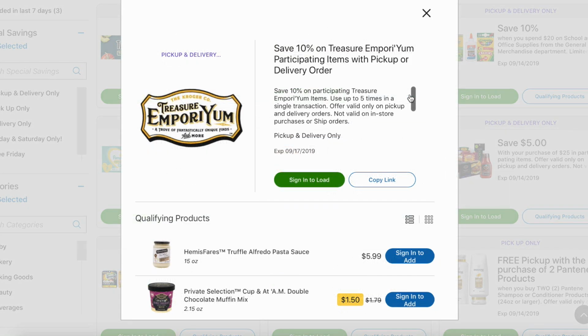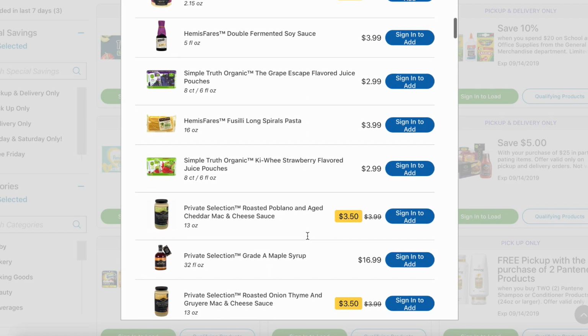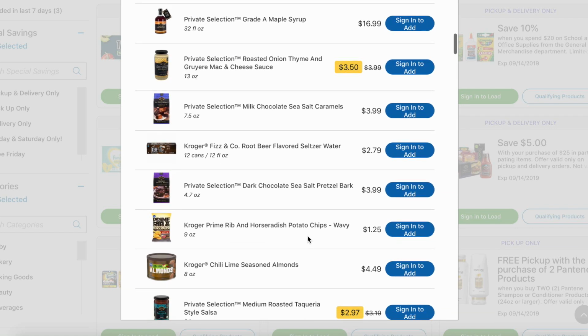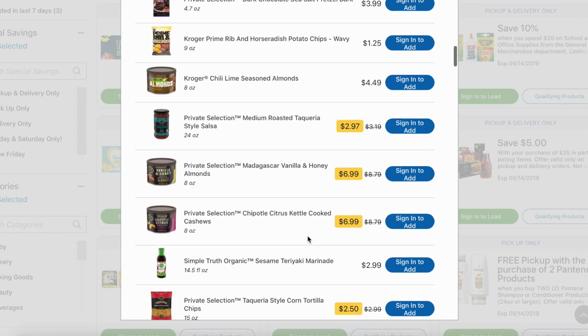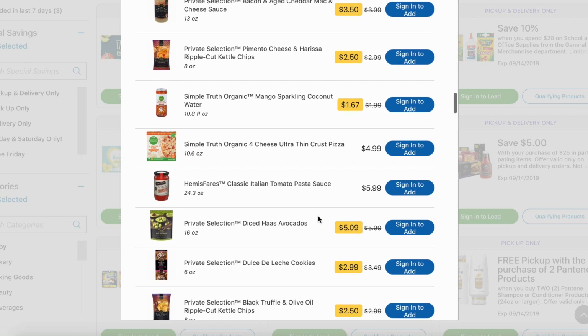Okay, and we do 10% off of the Treasure Emporium items. They got those all listed here, so 10% off of this stuff too. Especially if you buy these products anyways, it's probably a good deal for you. Lots of stuff here. Lots of stuff.